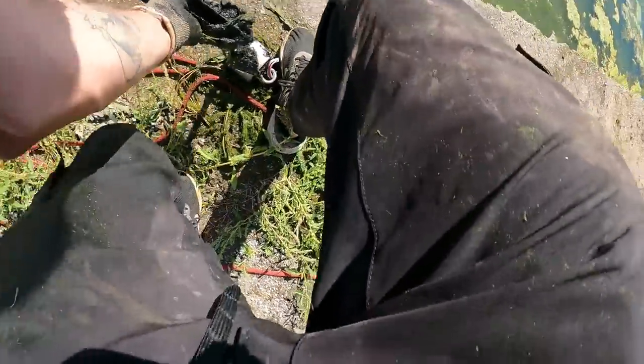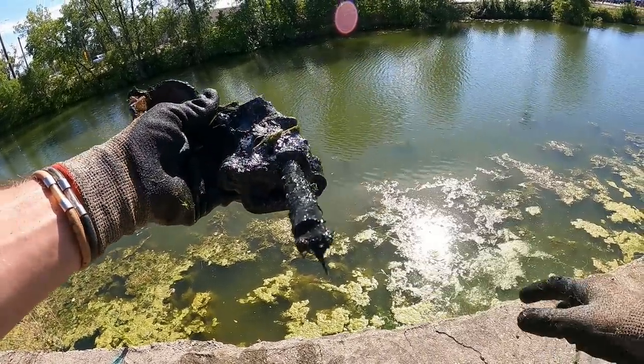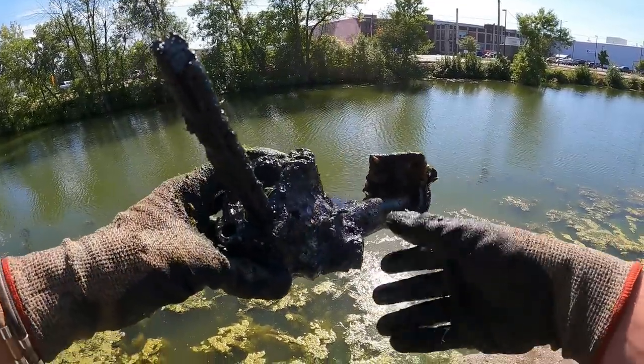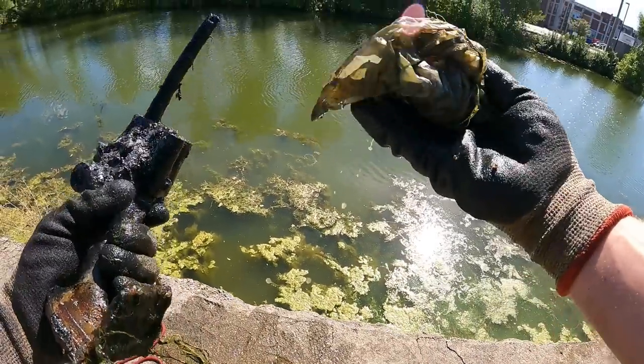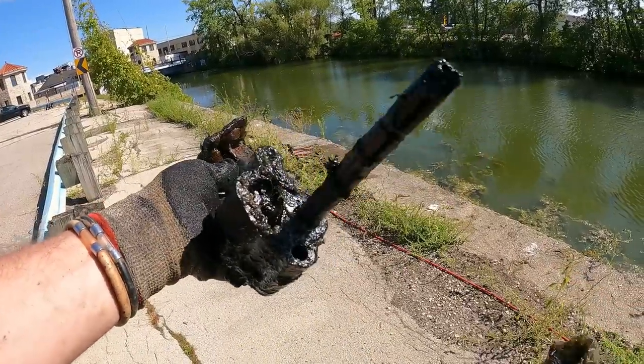What the heck is this? I don't know what that one is, man. Definitely looks like something. What the heck do you think? It almost looks like some kind of car part if you ask me. And we just had the old bag pinched in there, I guess. I thought this was inside the bag. I don't know what to think of that one, guys.